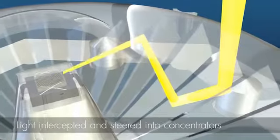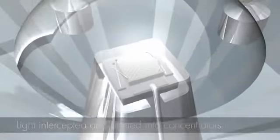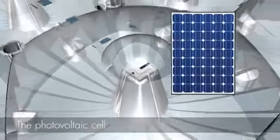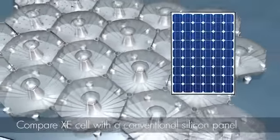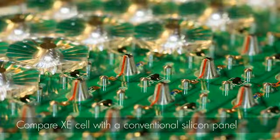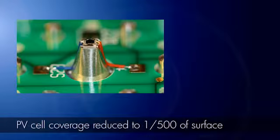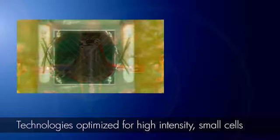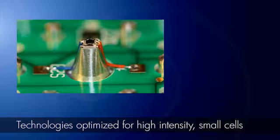At the focal point of all that concentrated light is the high-efficiency solar cell. Compare its size to a conventional silicon solar panel, in which a lot of active material is used to cover as much of its surface as possible. In contrast, using the XE Sunrise concentrators allows us to reduce coverage to only 1/500th of the surface, and to use cell technologies optimized for high intensity on very small cells. The overall result is much higher total output at much lower cost.